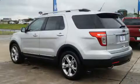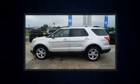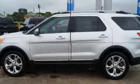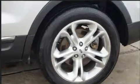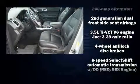Third-row seats provide an even greater maximum passenger capacity. Enjoy your favorite music via the stereo system, which includes a CD player with MP3 capability and 12 speakers, ensuring optimal sound no matter where you're seated.